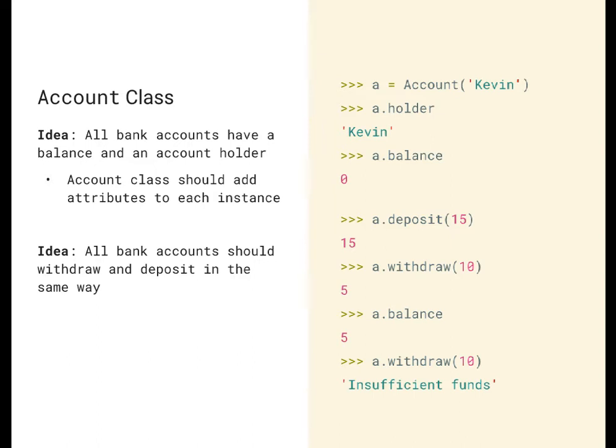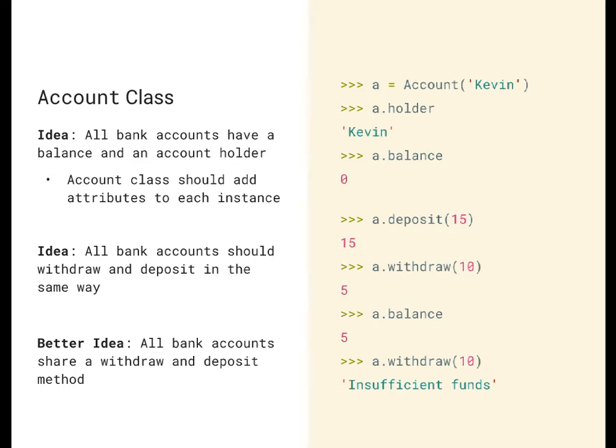But one more idea we want to show you. All bank accounts share a withdraw and deposit method. So we'd like to save a little bit of code writing and have all bank accounts use the same underlying code. This is the idea that we're exploring today: how we can use objects, class statements, for example, to create objects that can do that without having to write the same code over and over again for each different object.